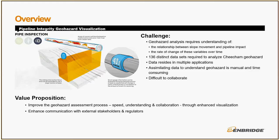So again, the value proposition, I can't really go into the numbers, but it's really to improve the geohazard assessment process, speed, understanding, and collaboration through enhanced visualization, with obviously a huge machine learning and AI component, and also enhanced communication with external stakeholders and regulators on this. So let me just move forward.